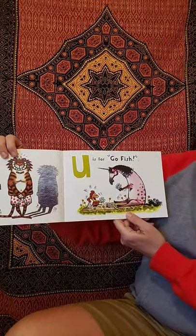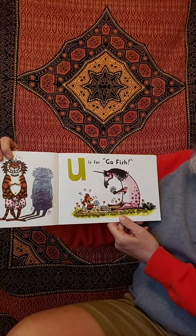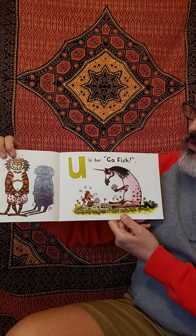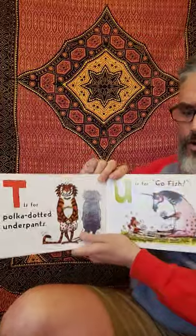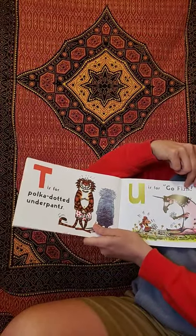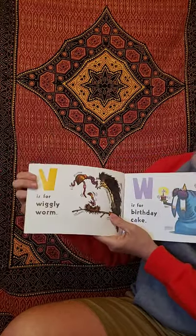U is for go fish. Well, there's a girl, and she's playing go fish with a unicorn. That means one corn, one horn, unicorn. That's really fun to have a mythical creature in the middle of this book.